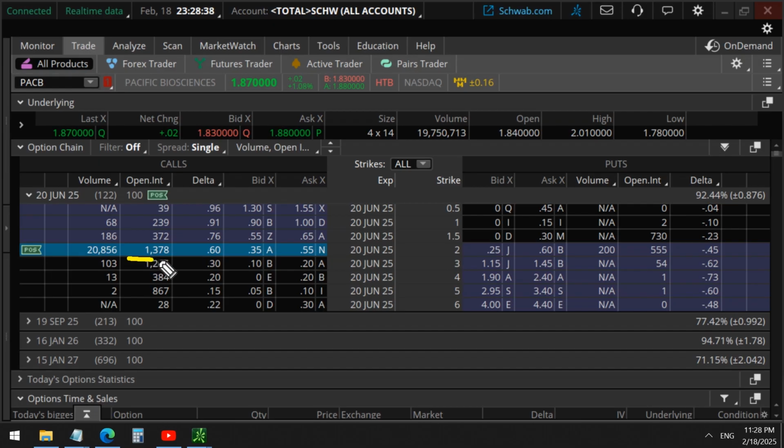Well, notice that these two strike call options have an open interest of 1,378 contracts, which is much less than the volume of contracts being traded.